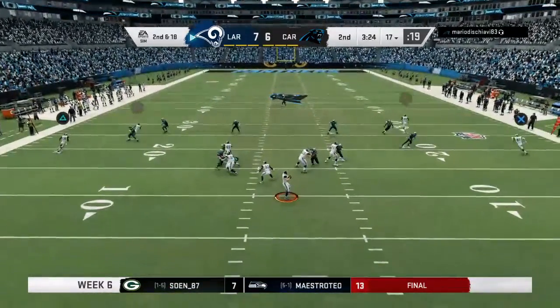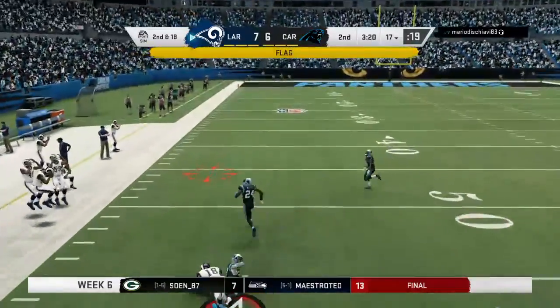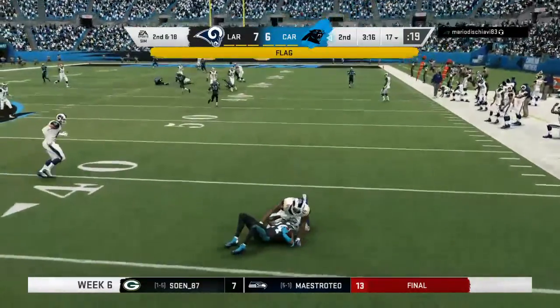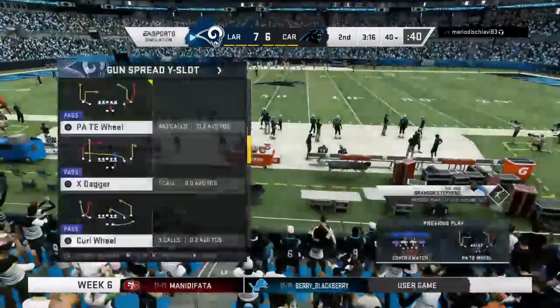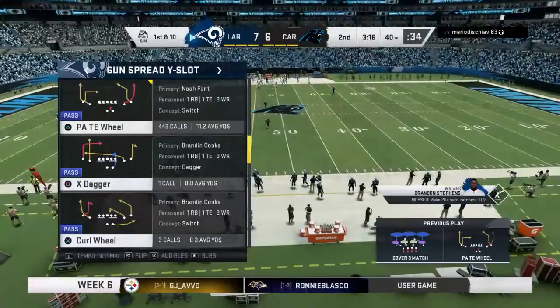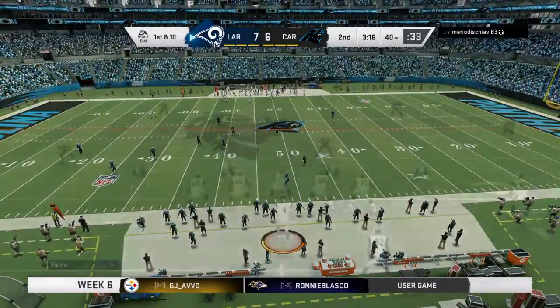They go play action with Wilson. Oh, and this ball's tipped and intercepted. Picked off right around the 43. And they have possession, and they have it at the 38-yard line. So cancel the interception, pass interference. And you know what else gets canceled? The return yardage. Makes the play, but now it's all for naught.